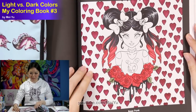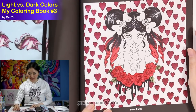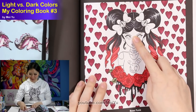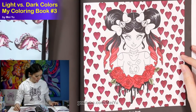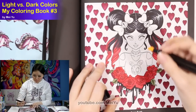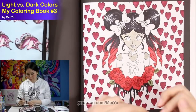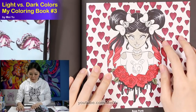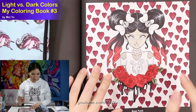Okay, I think the hearts are looking very nice and the contrast is quite striking. I think I'm gonna go into her skin first and then we'll color in the rest of the details. I'm gonna choose a skin color. Okay, while the skin color is drying, I'm gonna go into her bows, and I'm gonna use the red again.